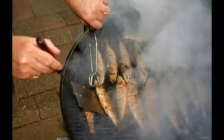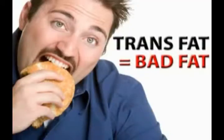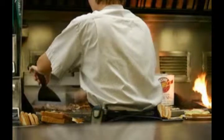The unsaturated fats are found in many fish, nuts, seeds, and plant oils. They should make up about half of your daily fat intake. Perhaps the worst fats are trans fatty acids and hydrogenated fats. Trace amounts of these are found in animal products. They're also formed during the process of hydrogenation, which is how margarine, shortening, and cooking oils are made.